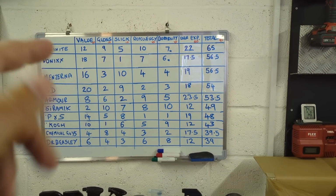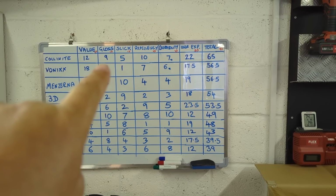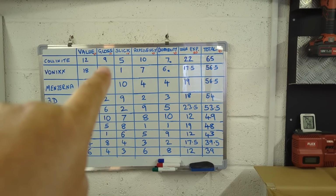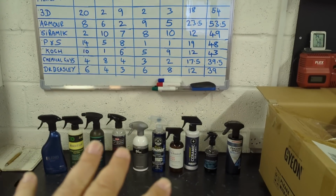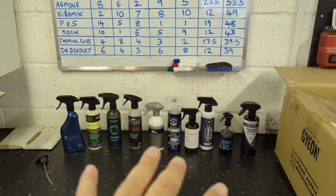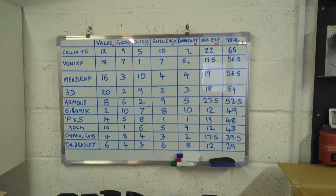Why? It's not the best value, but that's out of 20, so it's above average. Gloss, fantastic in it, and I think it is a really glossy product. Slickness was average, and it probably was average. It feels average. It's slick enough, but it's not mega slick. Very repellent. It's up there. It gets to the stage, I think, where two of them, the Armour detail and the Beadcoat, were so hydrophobic it was very difficult to tell. But I think the Beadcoat edges it.